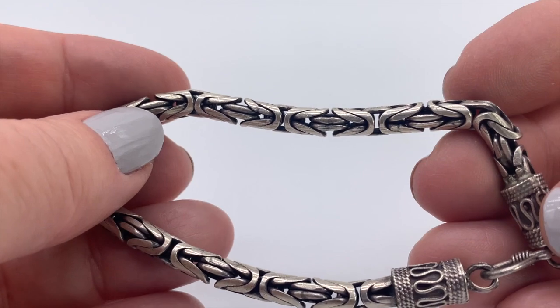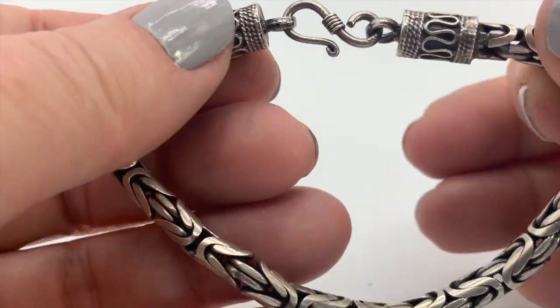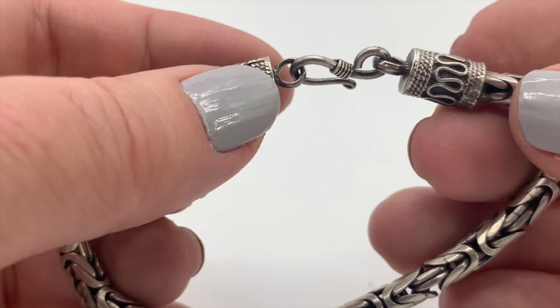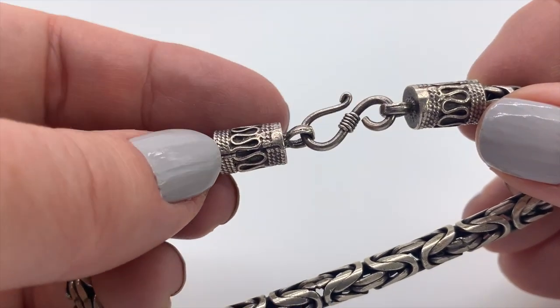Then the same summer, I was at a yard sale and I found this one for $1 or $2 also. And this is that same Byzantine link, nice and heavy. And I know this is silver. It's marked somewhere. I'm not going to be able to see it right now, but it is. This is called an S hook, by the way.